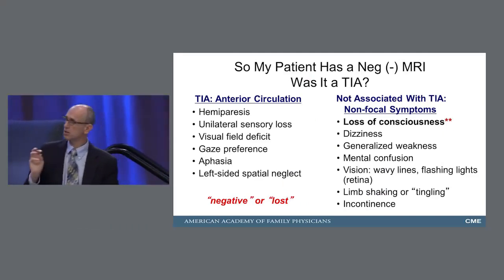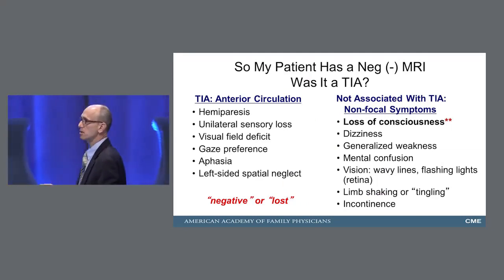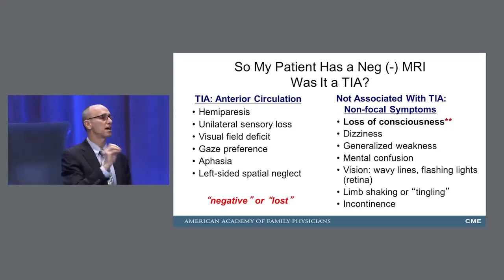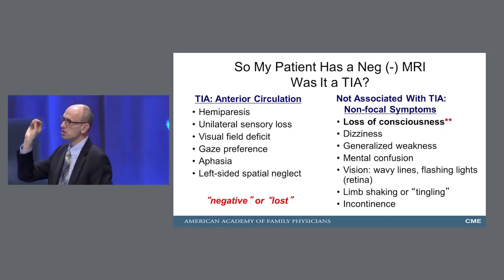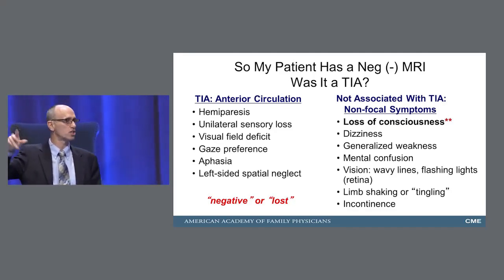When it comes to the anterior circulation, one of my neurology colleagues taught me this. I like to remember it this way. If it's an anterior circulation stroke or TIA, you've lost something. You lost the ability to speak for a period of time. You lost some sensation. You lost some vision. You lost some strength. You lost something.